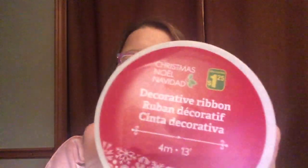So everything you see from today's haul is strictly Dollarama. Christmas mostly, so let me jump in with this decorative ribbon. It's 13 feet and you get 4 different ribbons on there. This is for gift wrapping, more or less. There's 2 greens there and 2 reds, and this bundle was only $1.25. They had silvers and golds, and I believe I seen a full red one, which leads me to believe there's also probably a full green one as well, but I like the mix of the red and green together, so I grabbed that.